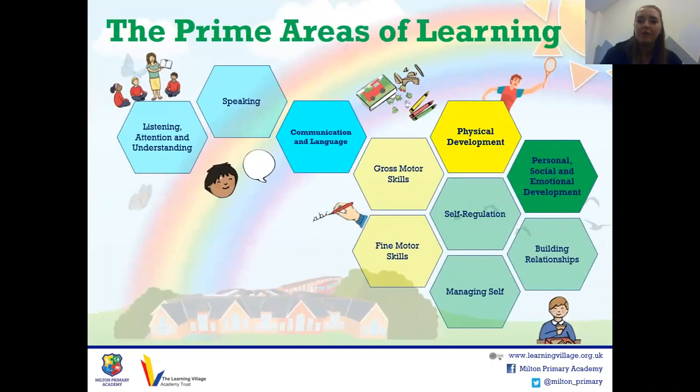So in early years, we focus on the prime areas of learning. That's communication, language, physical development, and personal, social, and emotional development. So without these prime areas, the children aren't going to be able to access the other areas of learning. So communication, language is, as it says on the tin, speaking, listening, understanding, using all of those vocabulary.